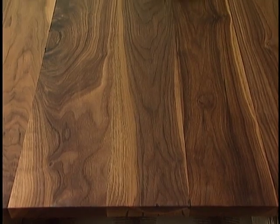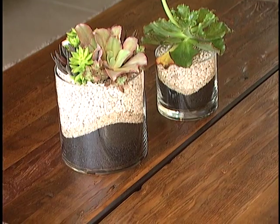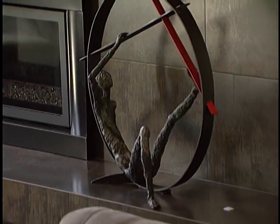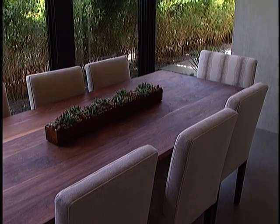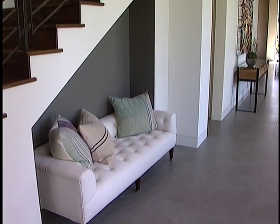I furnished this house with sustainability in mind. Each piece of furniture has some form of sustainability inherent in it. Either it's recycled wood for some of the tables, some of the metal is recycled, legs for the tables and tabletops, and even the upholstered furniture has an aspect of sustainability incorporated into it. Whether it's the wood for the frame of the furniture or the fabric that the furniture is upholstered in.